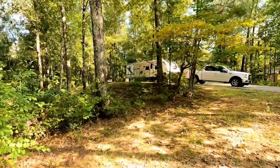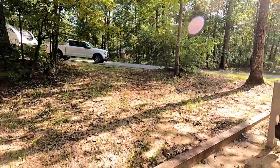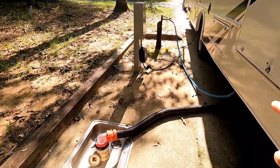It seems some people are so afraid of hooking up a sewer line to their RV that they will use the shower and the toilet provided in the campground. I've watched our neighbors here, and like I said, this isn't the first time we've seen this, but I've watched our neighbors here several times a day make a run over there to the bathhouse. So they go from here to here because they're afraid of hooking up a sewer line.